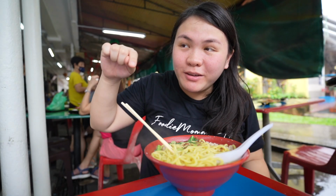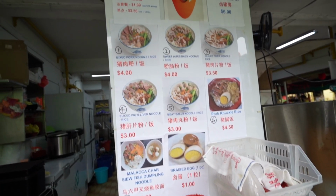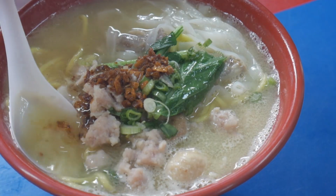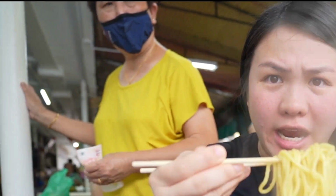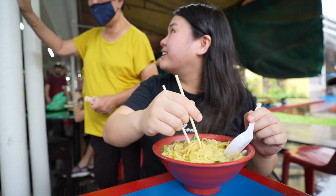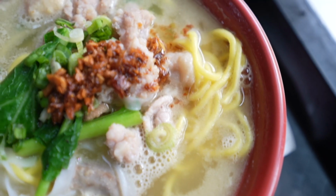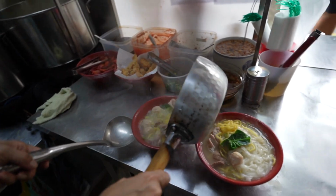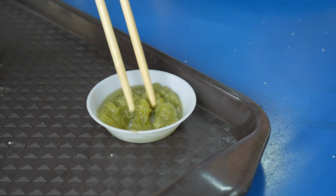So just beside the prata stall is a pork noodle stall. It's just perfect because it's raining, so why not have a noodle soup? It's piping hot, freshly made. I believe this is some type of egg noodles. I believe these are yellow noodles and pork pieces in there, chili, green veg, and it goes with this pork soup. And there's this green sauce looking thing that I'm not sure what it is exactly.